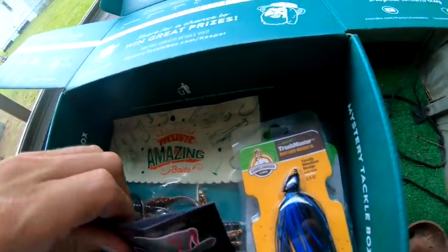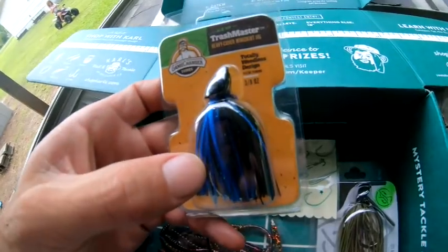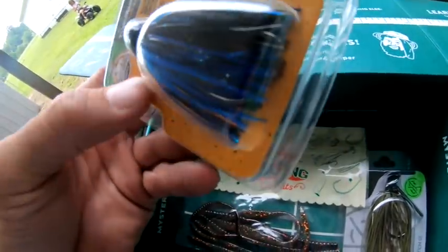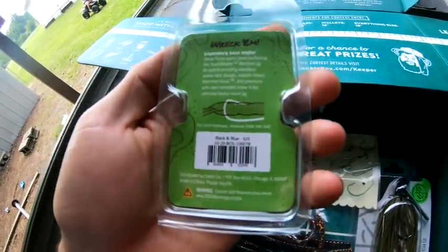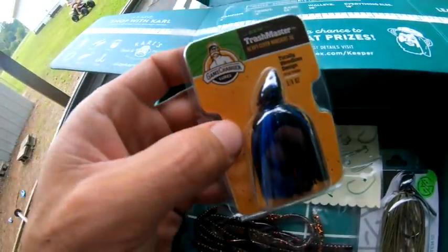Alright, get that out of the way. Next up, we got a Game Changer lures, a 3/8 ounce heavy cover jig. Old black and blue color jig. Old jigs are tried and true. They catch fish. I've caught a few fish on old jig before, so I shouldn't have no problem catching a fish on it.